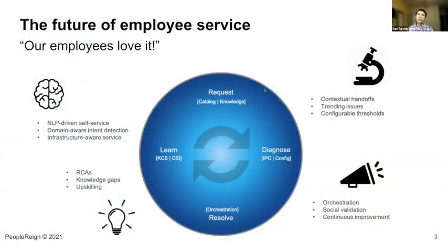And the future of employee service is all about AI-driven automation. And we talk about this model where we automate the life cycle of the employee service request. And what that means is looking at the traditional way we've delivered service and thinking about how a layer of intelligence can get wrapped around the whole life cycle, starting with the request management process.